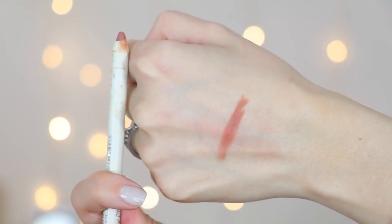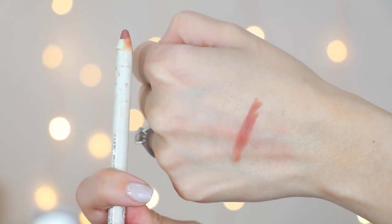But I do want to give an honorable mention that looks like it's been through the ringer. Mine is like yellow and banged up. This is the lip liner in the shade Skimpy. It's my favorite ColourPop lip liner ever, and I don't really like the Skimpy lippy stick. The lip liner is amazing. It's my favorite nude lip liner they have. It's so stunning.